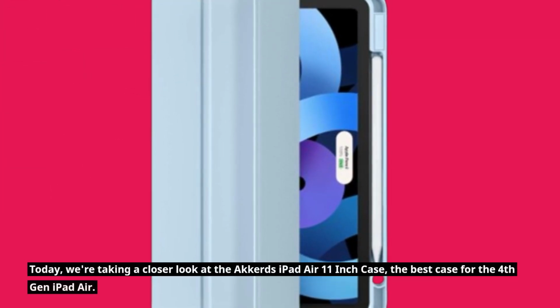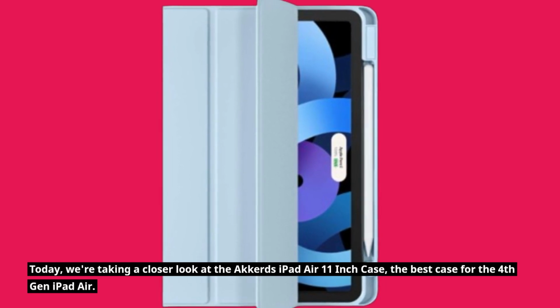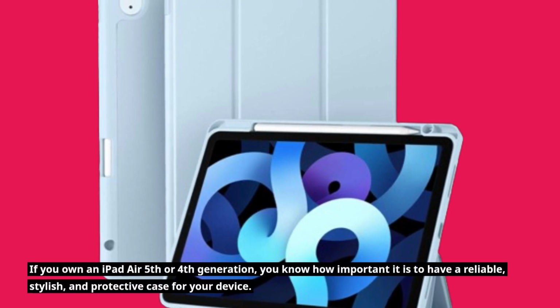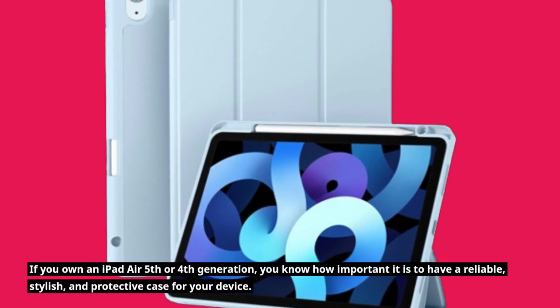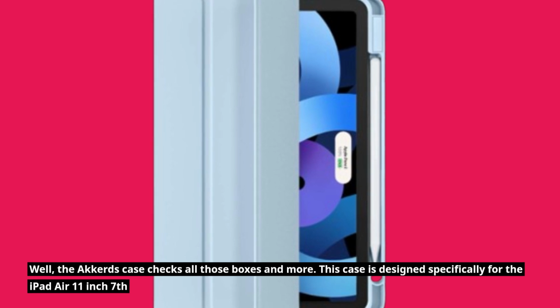Today, we're taking a closer look at the Akkerds iPad Air 11-inch case, the best case for the 4th gen iPad Air. If you own an iPad Air 5th or 4th generation, you know how important it is to have a reliable, stylish, and protective case for your device. Well, the Akkerds case checks all those boxes and more.